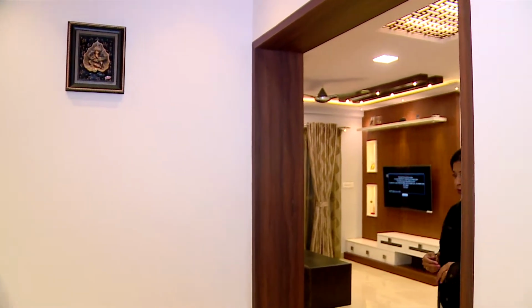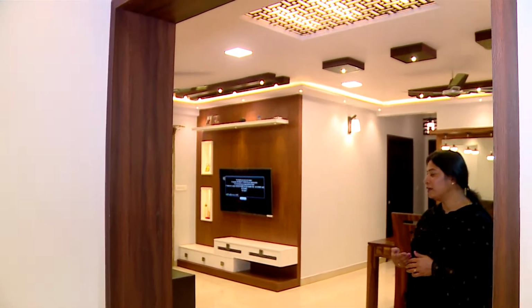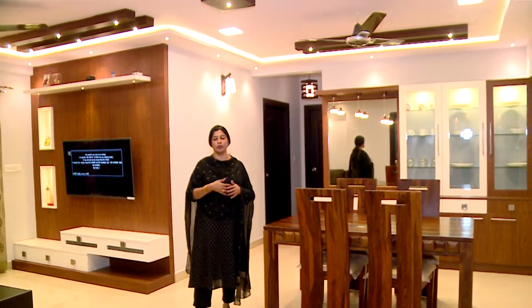And getting inside the living area of the house, if you closely observe the entire living area, we have made a wooden paneling at the entrance of the living area. And then it's an open living area, open dining, living area, and the kitchen. So all three are combined together.